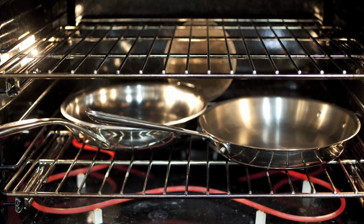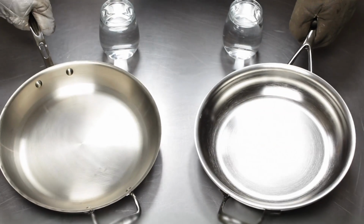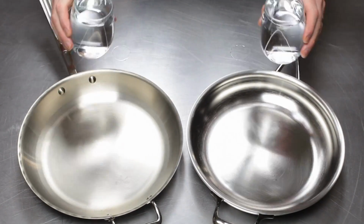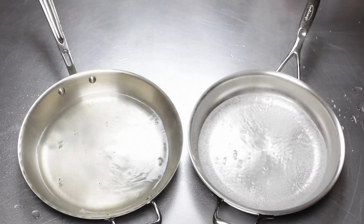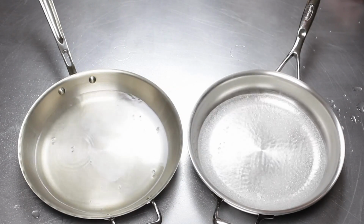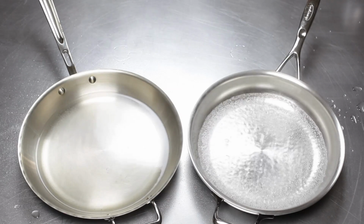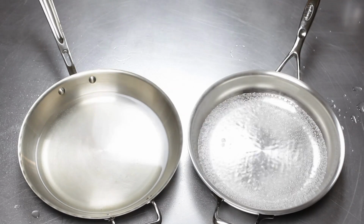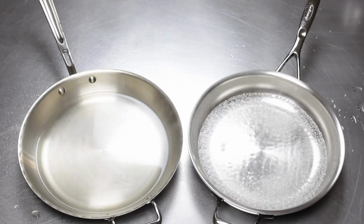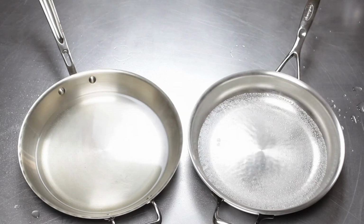To illustrate the superior heat retention, we heated an Atlantis pan and an alternative pan for 30 minutes in a 500-degree oven. Pouring an equal amount of water into both pans, we can clearly see the water in the Atlantis pan starts boiling instantly, and the heat retained in the pan keeps the water boiling for a long time. The water in the alternative pan, however, never really starts boiling. The 4.8 mm thick material of the Atlantis pan eliminates temperature drop, optimizing searing and frying results.